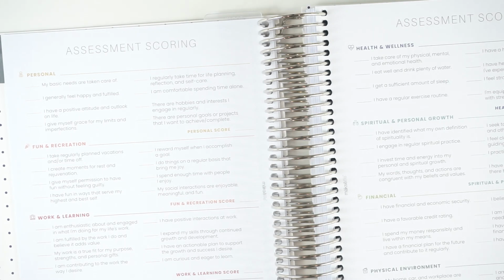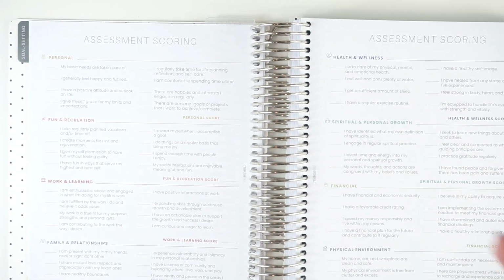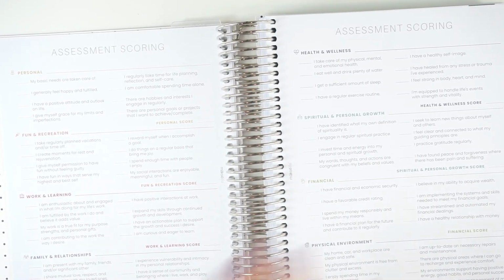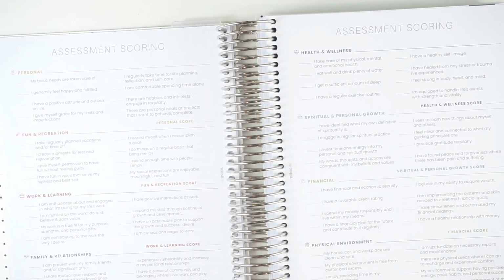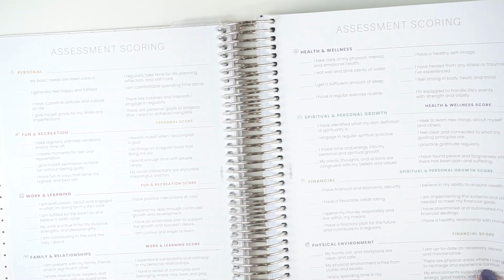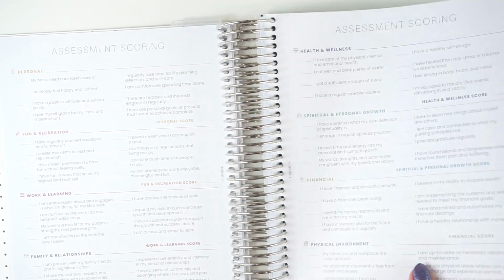It does look like the assessment is exactly the same as last year. So if you've taken it, you will be familiar with it. My first year I did MakseLife, I took the assessment quarterly, and that was definitely too much. Last year I just took it once, and that was definitely much better. So I just took it at the beginning of the year, and that's what I plan to do again this time. And then after that, I just gave myself a subjective score each quarter instead of doing the assessment.